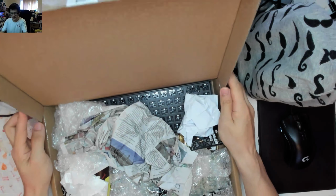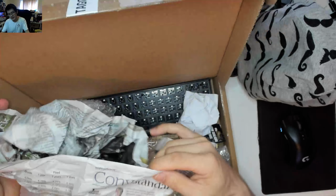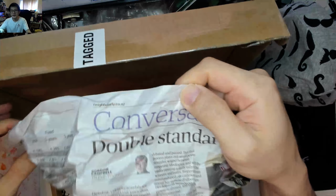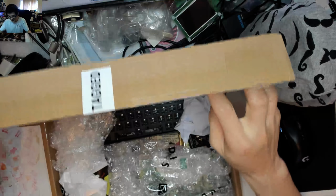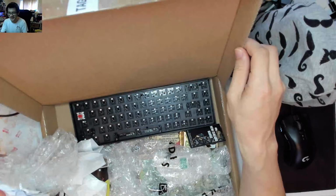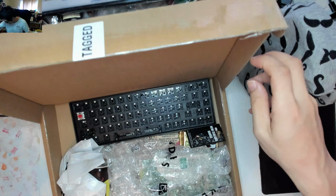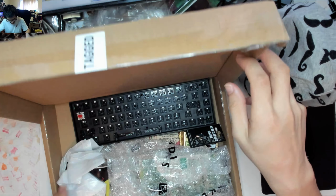Alright, so we got some good bit of local rag here, neighbourly.co.nz, some packing material, got some scrunched up paper, and it's not a PCB, it's an actual keyboard. What is going on here, mate? I thought you were just sending me a PCB. You've sent me a whole keyboard. Is that a mistake?